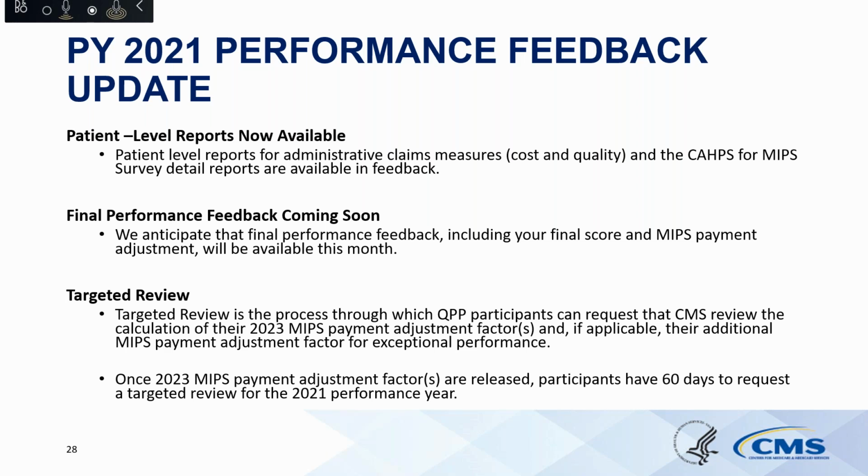So that is one update that will be coming soon this month, so that we'll be able to have our payment adjustment information as well as our final score data out for everyone to view. And then related to that is our target review process.